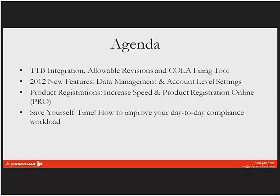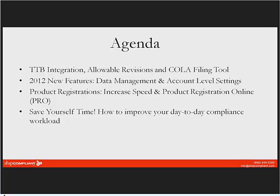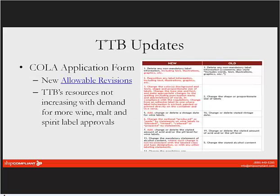We'll also go over registration. So all the data management is directly going to impact output from ShipCompliant, specifically registrations and price postings and your state monthly reports. Also highlight the changes to product registration online and how we're integrated with that so that you can send registrations to the states. Finally, we'll wrap it all together with how these improvements are making your day-to-day easier. So with that, I'm going to hand it over to Jeff, and we'll jump into the TTB stuff.